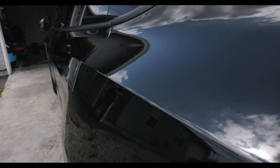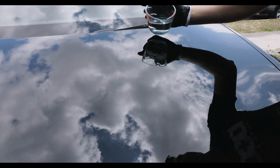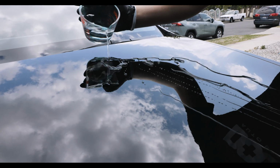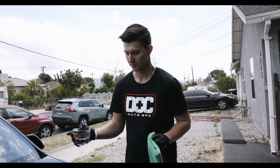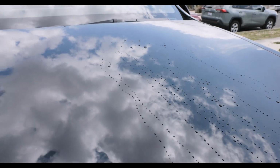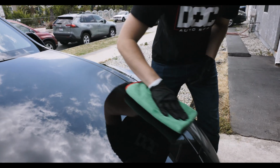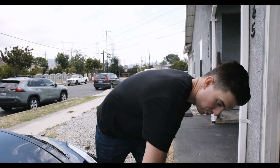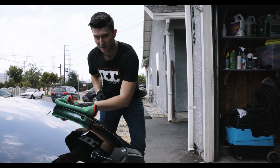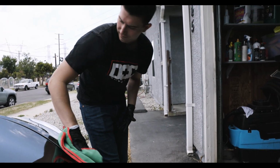It's great. Instead of the water just laying flat on the paint, it'll roll right off with the coating. Of course, you'll still want to dry the car if you wash it, but it'll make the drying process so much easier. Just beads right off. Look at that. Before it was coated, the paint was really grabby. Now the paint's pretty slick, so the towel's not gonna snag on the paint so much. So it'll be less likely to scratch up the paint or put more swirls in it.